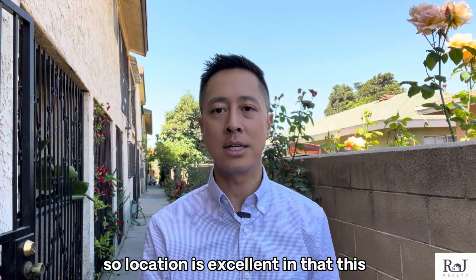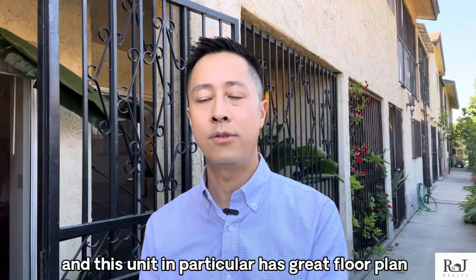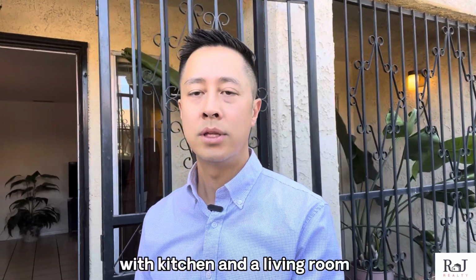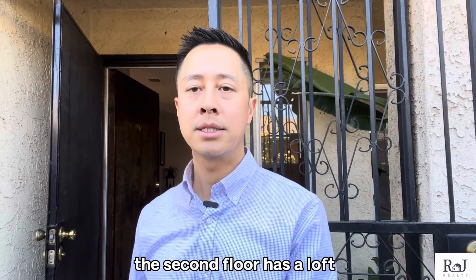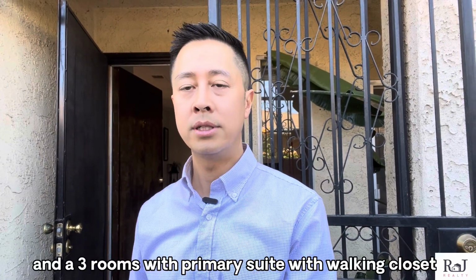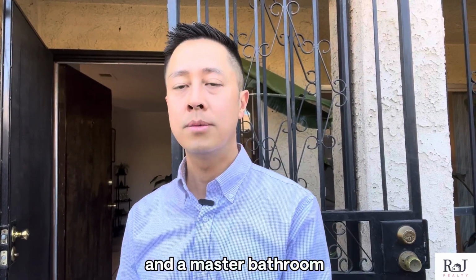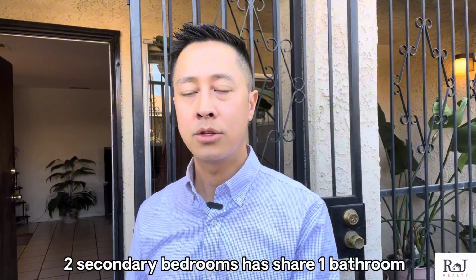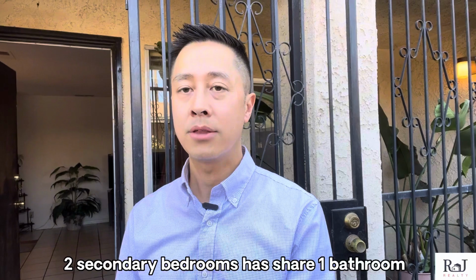So location is excellent, and this unit in particular has a great floor plan. The first floor is a living area with a kitchen and a living room and a small balcony. The second floor has a loft and 3 rooms, with a primary suite with walk-in closet and master bathroom. What's special about this unit is the 2 secondary bedrooms share 1 bathroom.